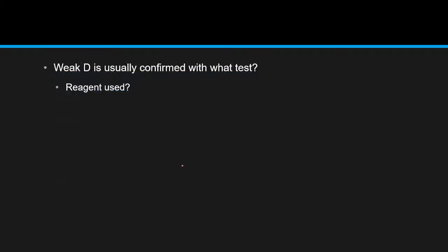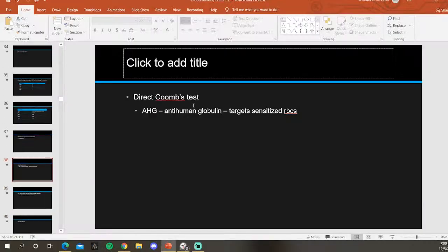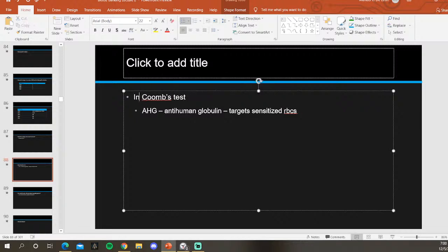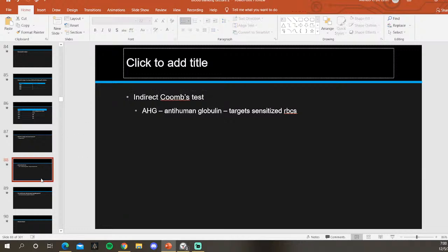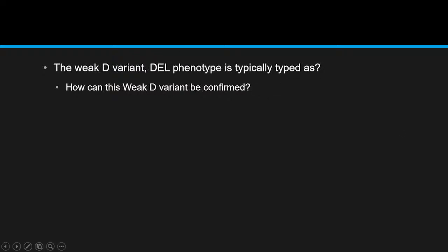All right, weak D is confirmed with what test? We need to talk about it again. Direct Coombs test. Sorry, indirect Coombs test. It's not direct Coombs test. Erase that. Sorry, we will remove this. I will correct this. I'm terribly sorry. I will correct this. Indirect Coombs test dapat. Okay? Direct Coombs test is done for antenatal screening for babies and mothers.